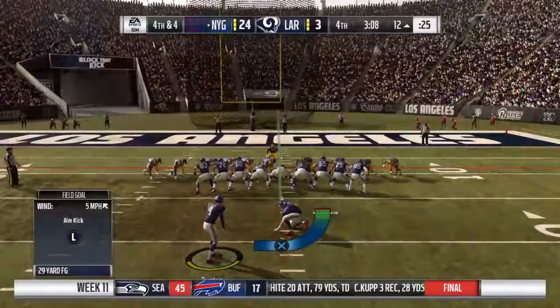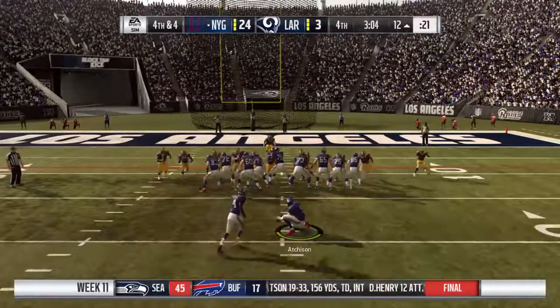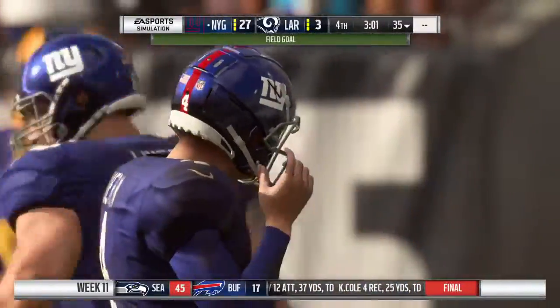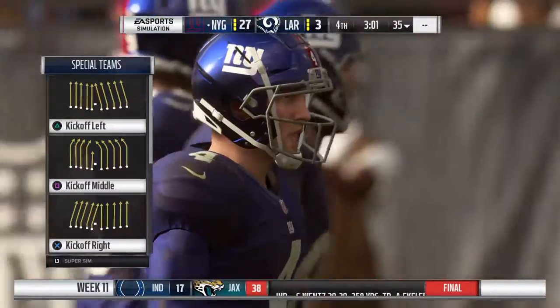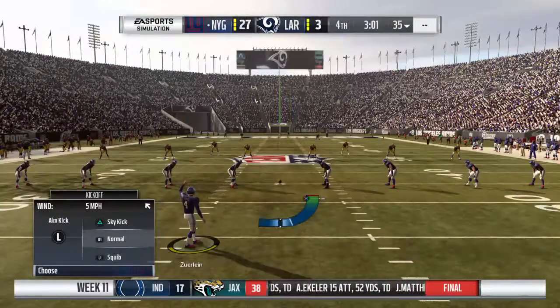He may be a bit undersized compared to the modern-day NFL defensive tackle, but what he lacks in size, he definitely makes up for in his ability to make tackles in the run game as well. And Zerline's kick is good. And that will extend their lead even further. So it's 3 more points, and that widens this thing out even further here in the 4th.